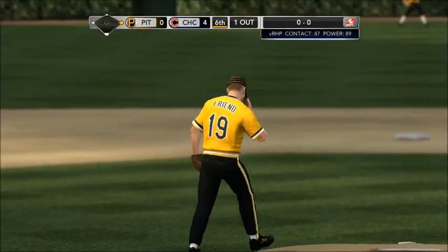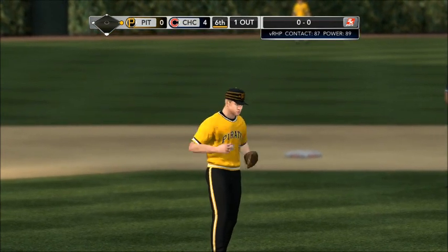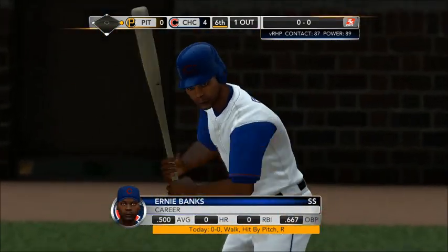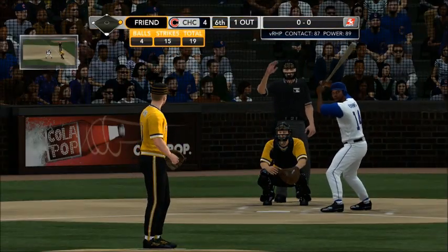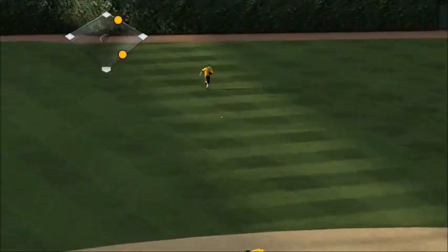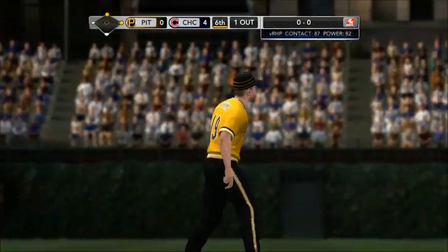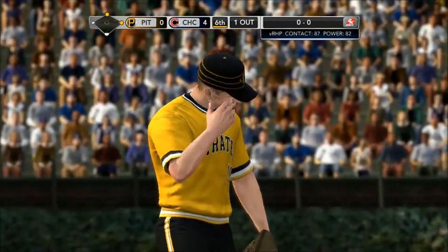It's going to be Banks. Hit by a pitch his last time up. He wants to get some hacks in here. One down, runner at first. Hot shot towards the hole. The Cubs in a nice position to capitalize. The infield played it deep like they knew he was going to swing away. He did, but was still able to find the hole.